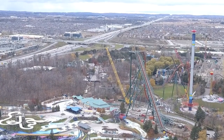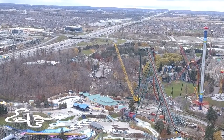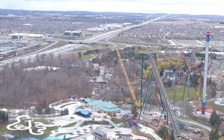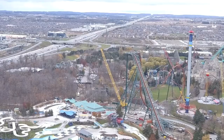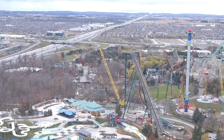Hopefully, it's supposed to be snowing all day tomorrow, which is horrible. Ugh, I hate living in Canada. Why do you live somewhere where the wind and the air hurts your face? I have no idea, but I do. But I'll be there tomorrow, hopefully filming. I'm saying hopefully because I don't think I actually will be there.